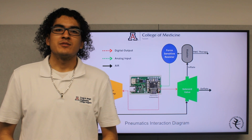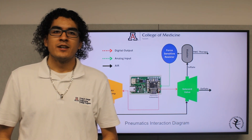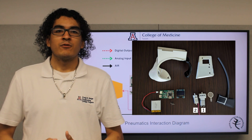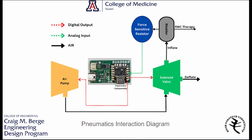The pneumatic subassembly's main feature is to ensure we reach the desired pressure of 10 to 20 newtons of force on the treatment area in a cyclical manner. This is done using 5 components: the air pump, solenoid valve, force-sensitive resistor, the electronic subassembly, and a rubber bladder used for inflating. The process starts with an air pump pushing air into the solenoid valve, which is then used to control the amount of airflow into the bladder.